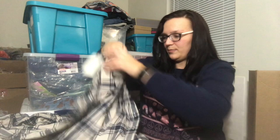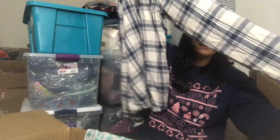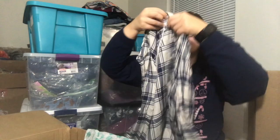Okay, I see something. Oh, Novatex. Sort of plaid, checkered. Oh, hello. Hello. Okay. This is Frame. New with tags Frame. Oh, ThredUp. ThredUp. It's a size medium. It retails for $195. And it is a plaid, checkered, whatever, button down, up. I know there's a difference. I just don't care. Shirt.